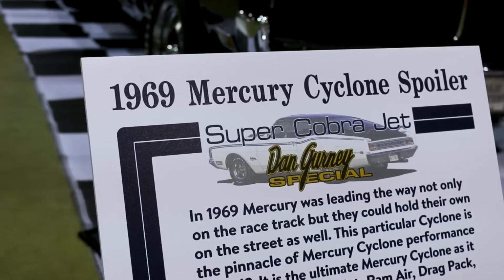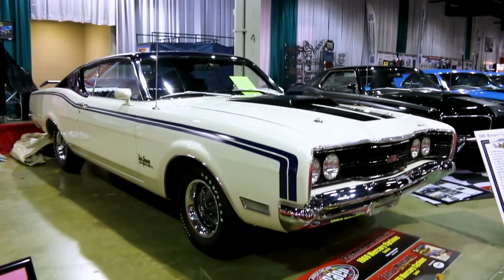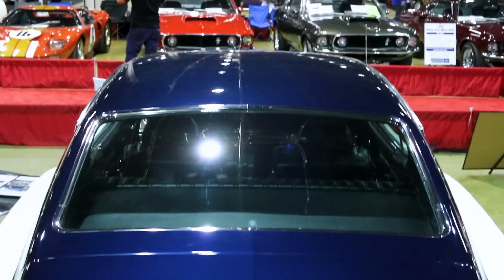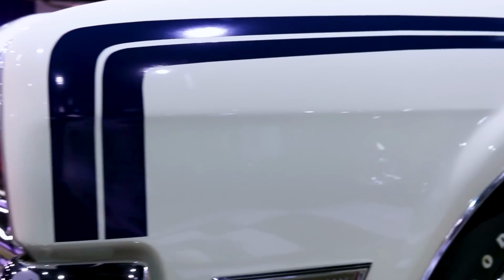All the Dan Gurney special cars are Presidential Blue and Wimbledon White. And what's interesting, keeping true to the actual form, this is a single stage white. This is not a base coat, clear coat. This is just the way Ford or Mercury painted the car in the white. You can't get single stage in metallic anymore, so the blue is a two-stage. But this is just the way it would have come out of the factory in Lorain, Ohio in 1969 on the white.